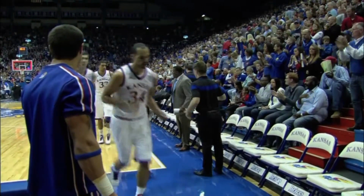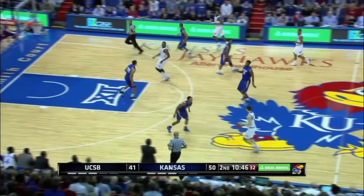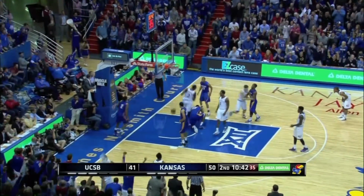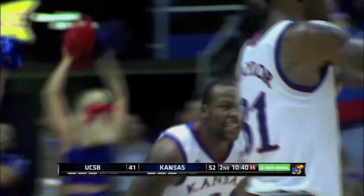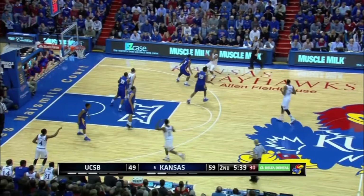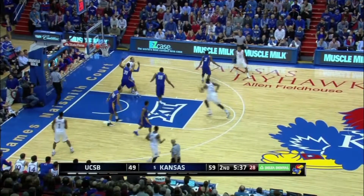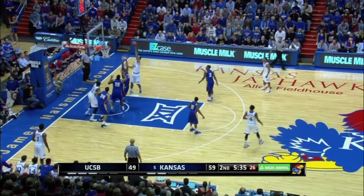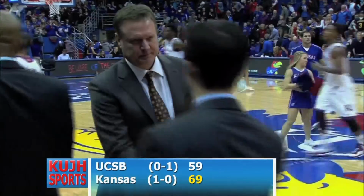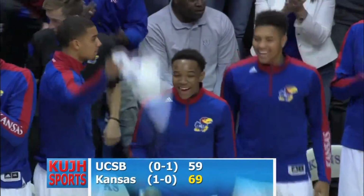Second half now, and we're going to see the Ukrainian Svi driving to the bucket, finds the big fella Cliff Alexander for the two-handed jam. KU goes up 52-41, and then with 5 minutes to go, just when Santa Barbara thought they had a chance in this game, Perry Ellis puts them away with some nice work down low on the block. Jayhawks go up 12 on that one, go on to win by a final score of 69-59. The Hawks are now 1-0 heading into tomorrow's clash with number 1 Kentucky.